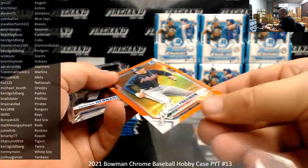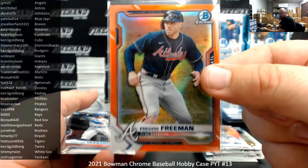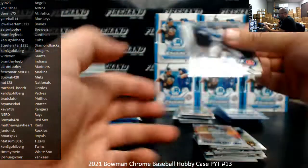Walker fam. Not bad for the Braves. You can't get autographs of the Braves in Bowman Chrome. There's no autos for Braves, but you can get low-numbered refractors. That makes that $25 investment seem a lot better.